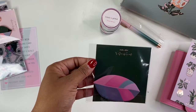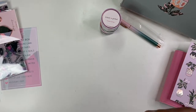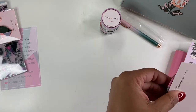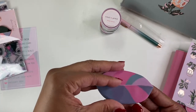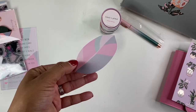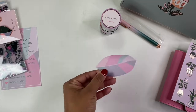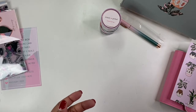All right, and then you also have these vellum sticky notes, which I'm gonna open up. Again, as always, I'm so sorry for this plastic sound. I feel like it always sounds louder on the video when I replay them than it does in real life. So yeah, here are the vellum sticky notes. So pretty. Yeah, those are beautiful. I don't know what I would use them for, but they're gorgeous.